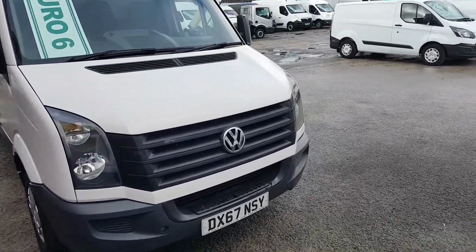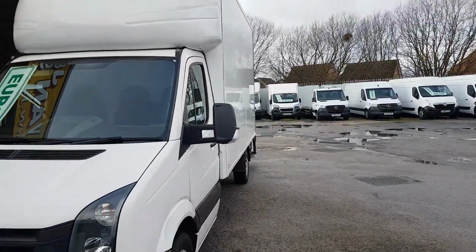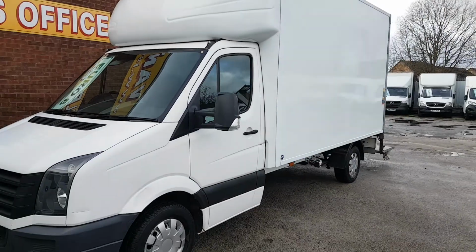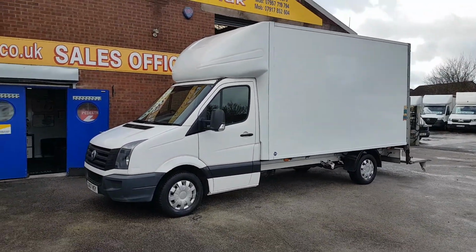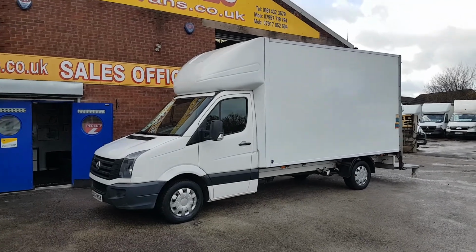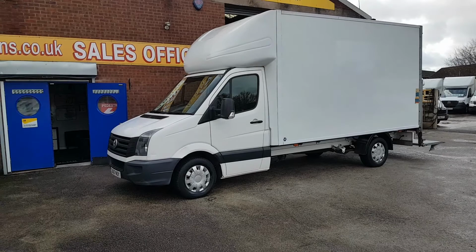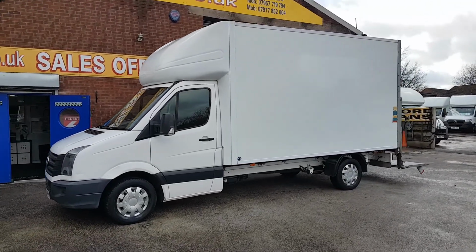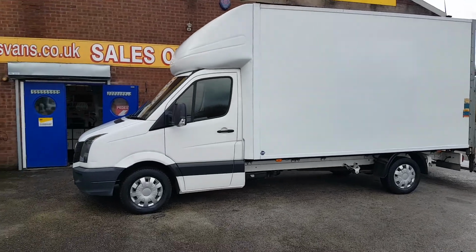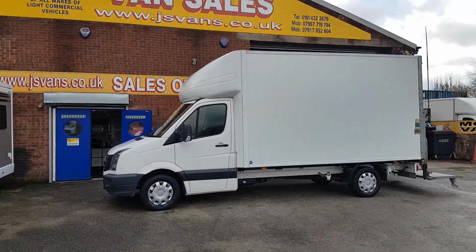This one is the late 1767 reg CR35 long wheelbase VW Crafter Luton. It's got the big body on this one, 13 foot 6 long on the floor, and then you have the overhead storage as well. It's got a tail lift fitted. It's a one owner vehicle, service record, nice clean Luton, come direct off lease contract.